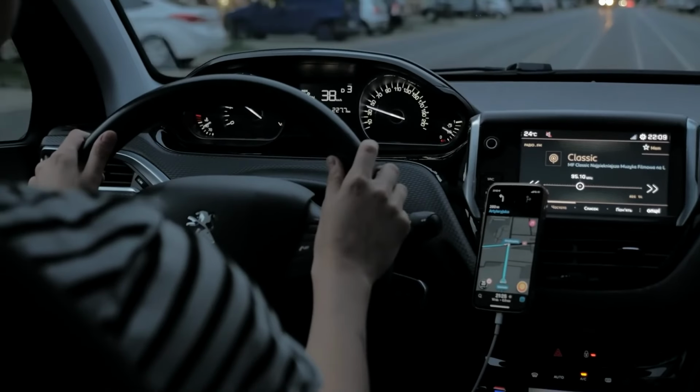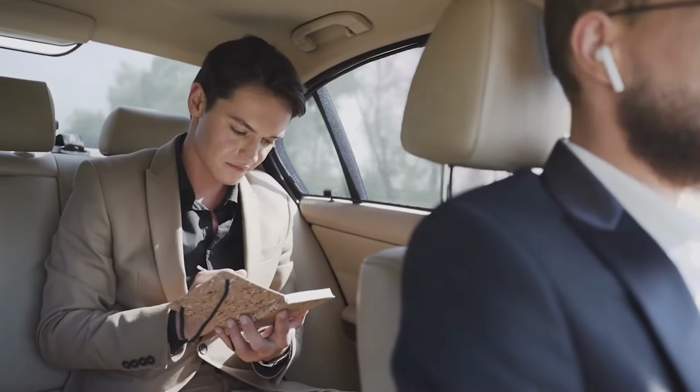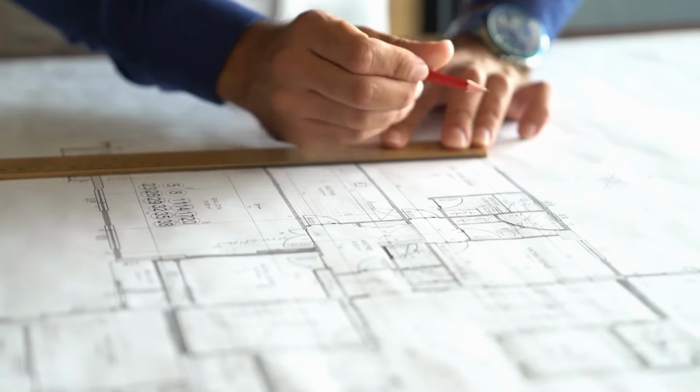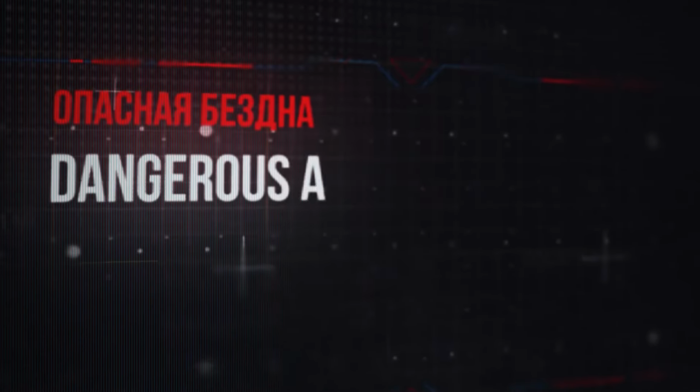Few drivers passing through it realize just how grand a structure they are crossing. For them, it's just a road. Now imagine, you're driving along, completely unaware, while above your head are dozens of feet of water and marine life. And if you think that this visual camouflage trick is the pinnacle of engineering, the next story will show you just what people are capable of when they need to reach the bottom. A dangerous abyss.